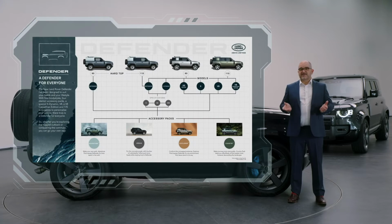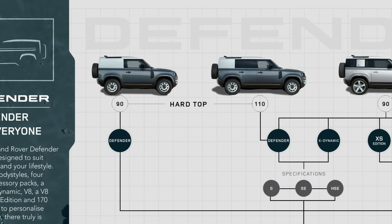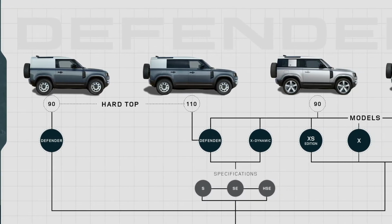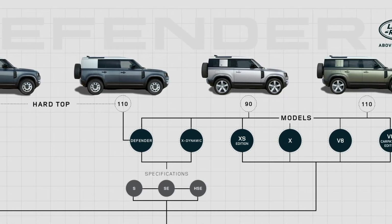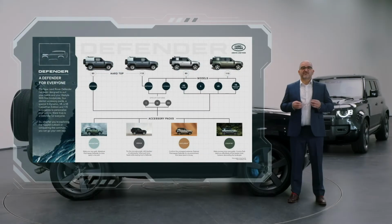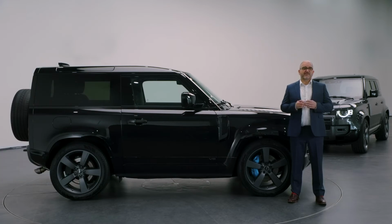The entry point is Defender, followed by the Defender X Dynamic. Both are available in a choice of S, SE or HSE specification. Then there is the new Defender XS edition. This is a new model, replacing the popular first edition. 20% of all Defenders in the first year were first editions, and we expect the XS to continue that popularity.